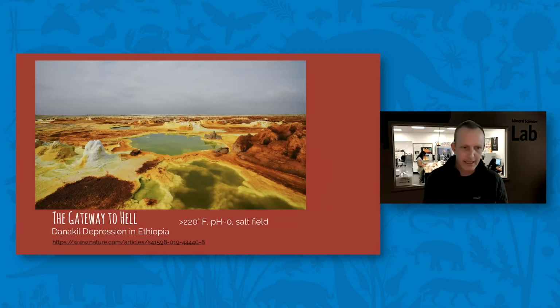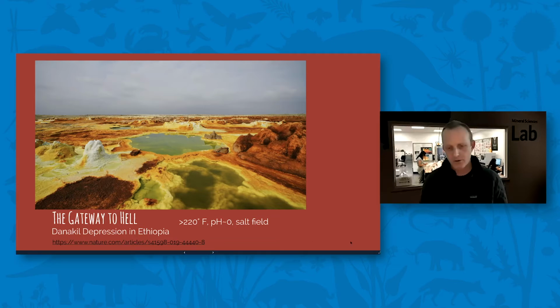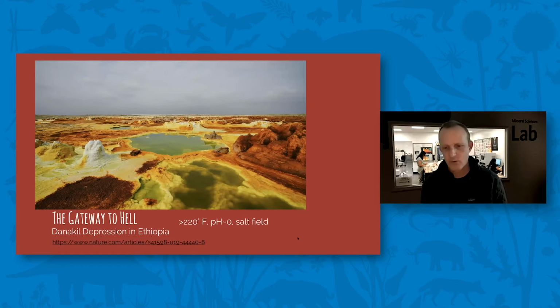Here's the gateway to hell in Ethiopia. This is probably one of the most toxic natural environments in the world. The water here has a pH of about 0 on the acidity scale, which is even more acidic than stomach acid. It is quite horrible. You would think that nothing can live here. The water is boiling. It's boiling acid and it's just salts everywhere.